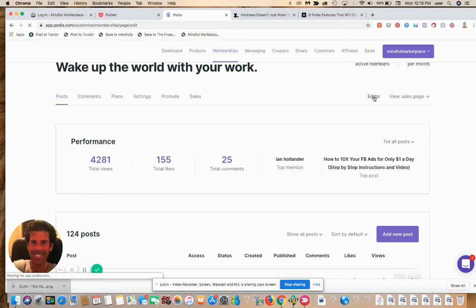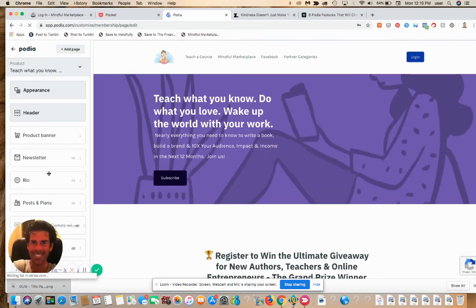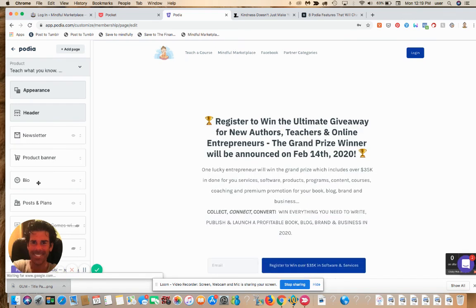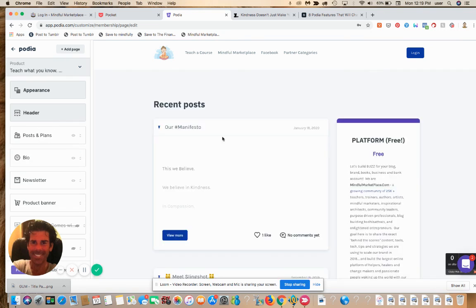Here's the editor where you can just drop and drag things around, as you can see, and you're just changing the live look of what this particular membership page looks like, which in this case, if I drag the posts and plans to the top, you'll see that at the top. It's just really cool, really easy to use, and really highly recommended.